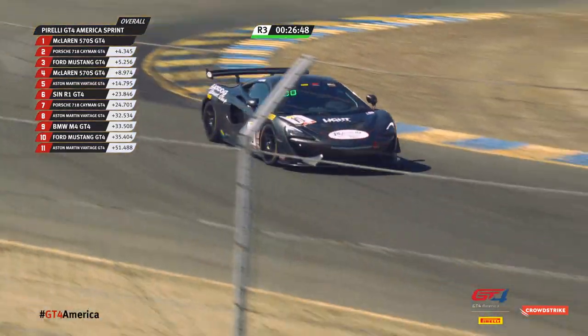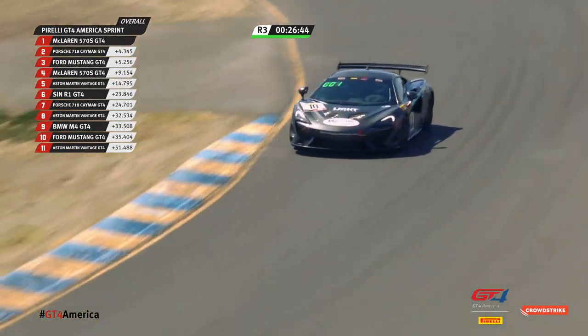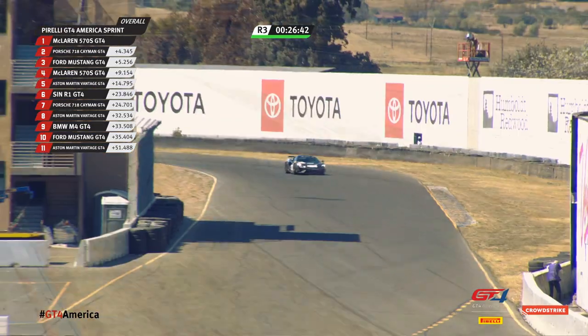As Cooper just... One of the things you watch about Michael Cooper is just the consistency of his line when he drives around a track.